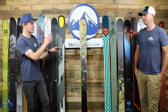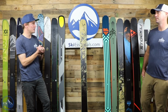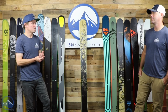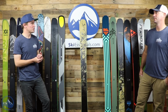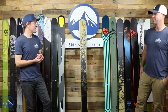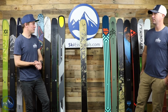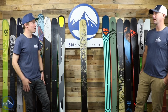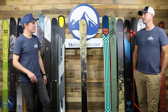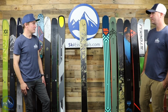So I think that's something to think about if you're choosing a Sender, whether you need the TI or not. It's a lot of ski, and it definitely requires some precise unweighting of the tail in tight Mad River Glen terrain. But I still had a lot of fun on it. And when we got out of those tight trees, I was able to just blast through stuff when I wanted to. I went really big through a mini mogul field, and on landing, you just let the ski go straight and skip over things.